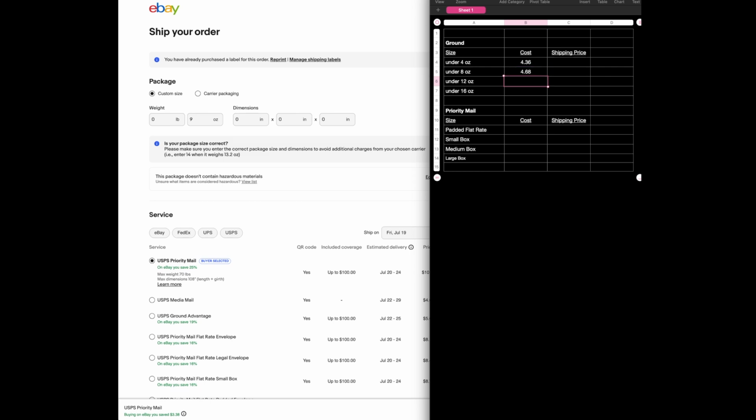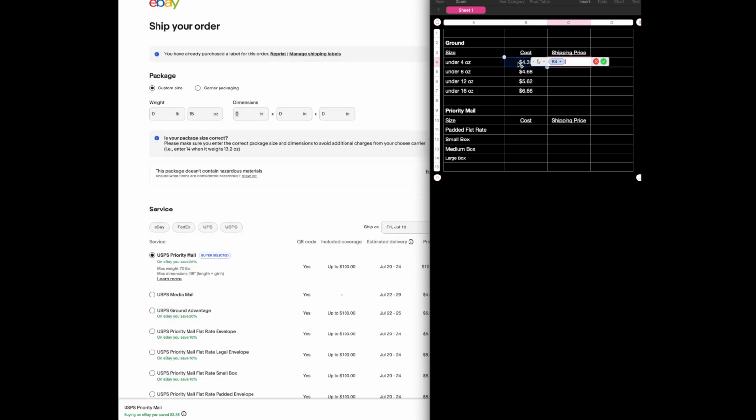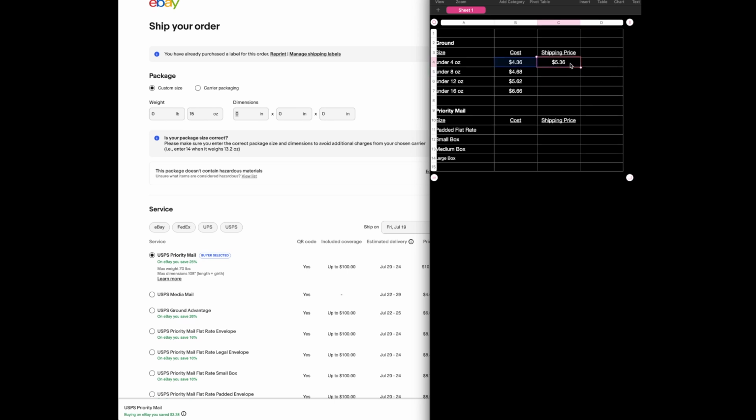Like I'm doing right here, anything under 8 ounces came in at $4.66. So I know that I typically add $1 onto the costs in order to make sure that it's covering all those packaging materials I told you about, and then I round it up to 99-cent ending. So what I'm going to do is go ahead and adjust all these prices, calculate in that roundup, and get a formula going so that we can just copy that down.